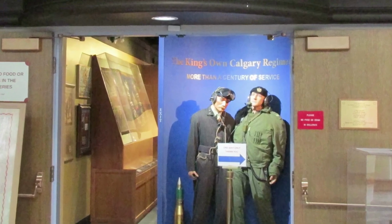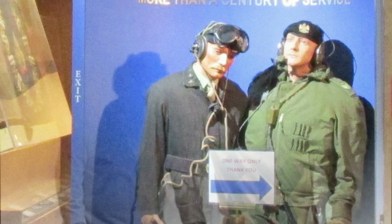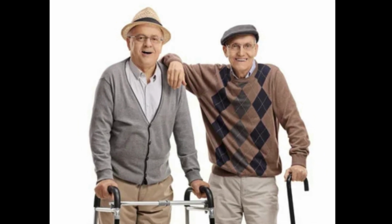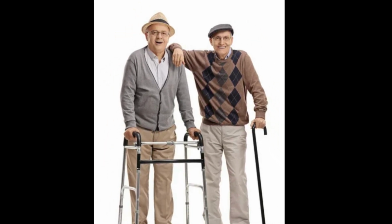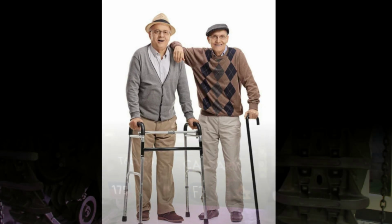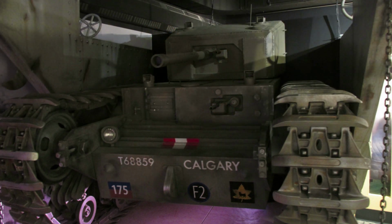On the day of my visit to the Calgary Military Museums, several senior groups with walkers were getting a guided tour of the facility and were in the King's Own Calgary Regiment Museum when I got there. I didn't want to get in their way or interfere with their enjoyment of the museum, so I only took one photo in there. I meant to go back later, but never did.